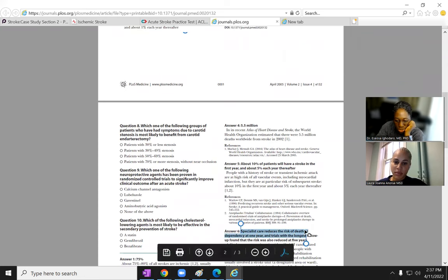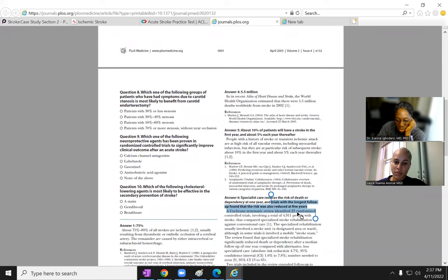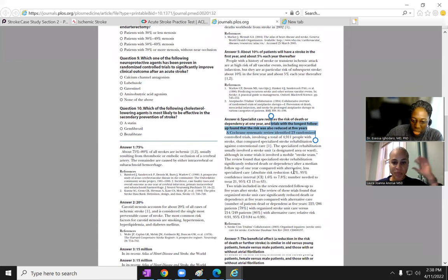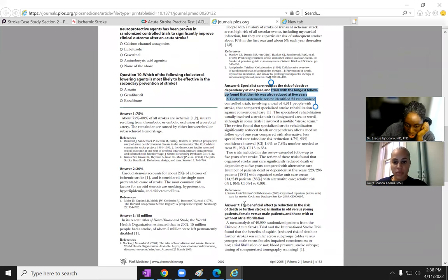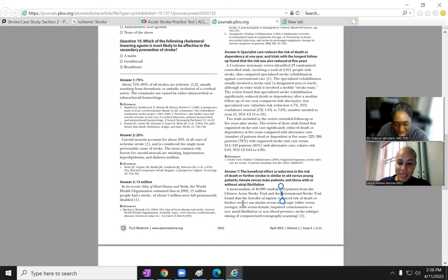Specialists can reduce the risk of death or dependency at 1 year, and trials with longer follow-up were also reduced. Yeah, that's what we said. Basically, that's why we're shipping people to comprehensive stroke centers. Exactly. Cool. The beneficial effect, a reduction in risk of death, is similar to old versus young, female versus male. Oh, and we didn't pick this one. Wow. Let's see what they have to say.